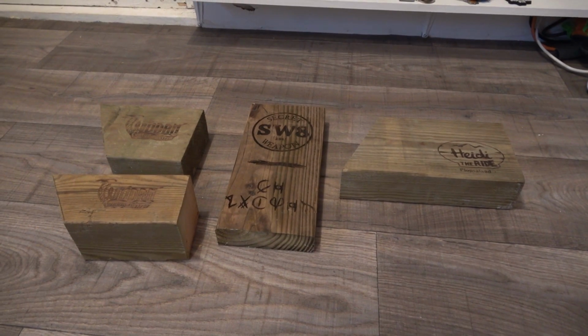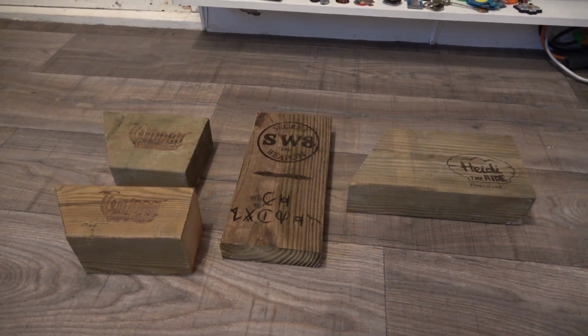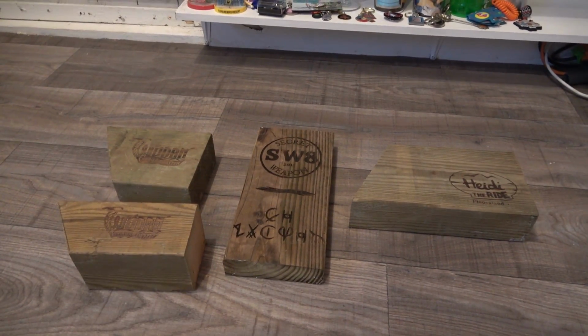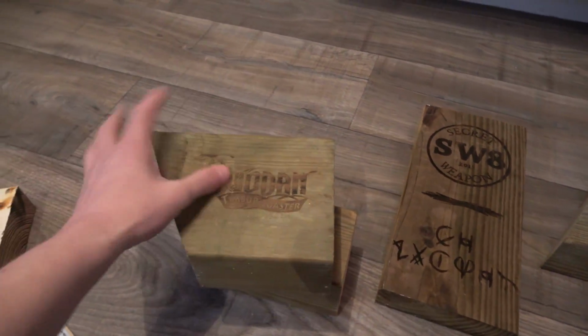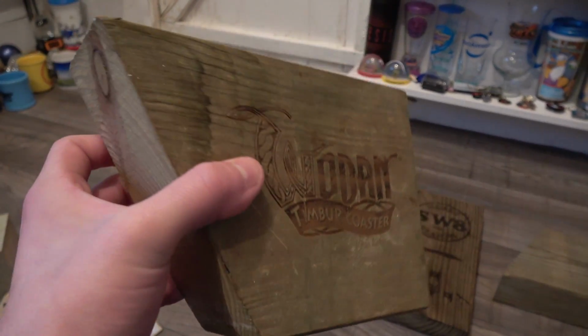Now, over the past few years, it's become quite a thing for theme parks to start selling sections of wood from their wooden roller coasters, either from when they've built them initially or when they've had to replace different track sections and part of the support structure. This was the first section that I actually got. This is from Wodan Timber Coaster at Europa Park, a brilliant GCI wooden coaster.